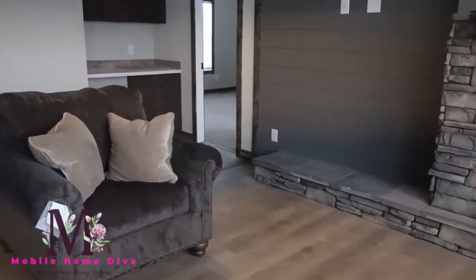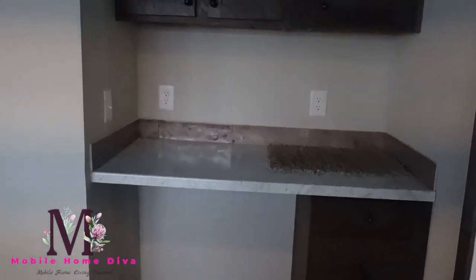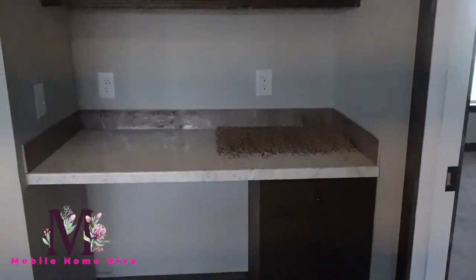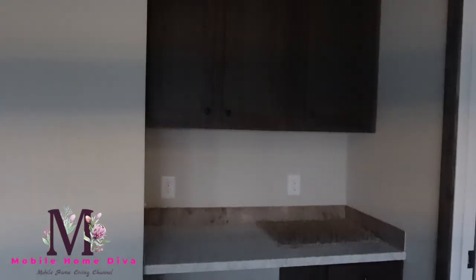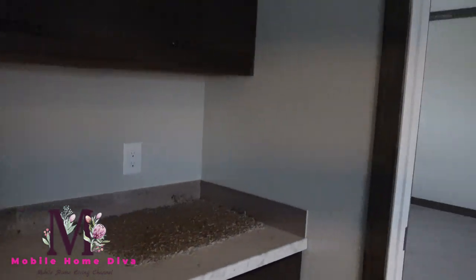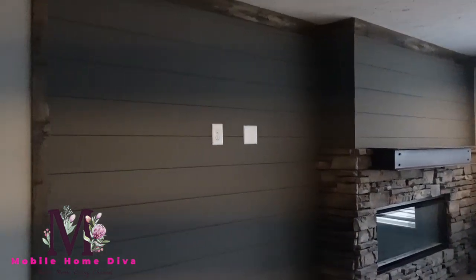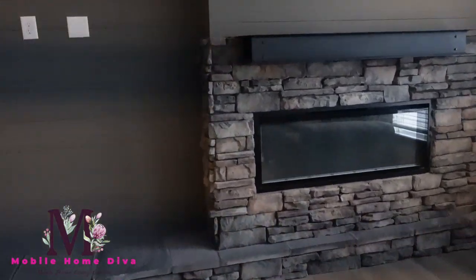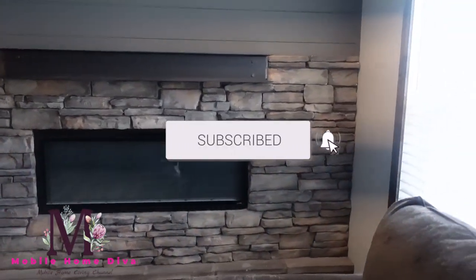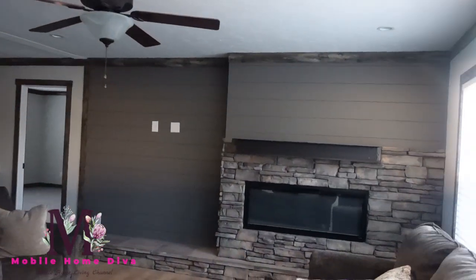I'm always mindful to think about what everybody would think. Everybody wouldn't have a desk there. Maybe you have a craft area. Maybe the kids would do their homework. Just whatever you would like. But you have upper cabinets and lower drawers in this area, which is nice. Okay. Super, super nice. Look at the detail, the brick. You got the gray shiplap on the walls. That's a gas fireplace. Really nice. And again, all of this lighting from these huge windows is beautiful.